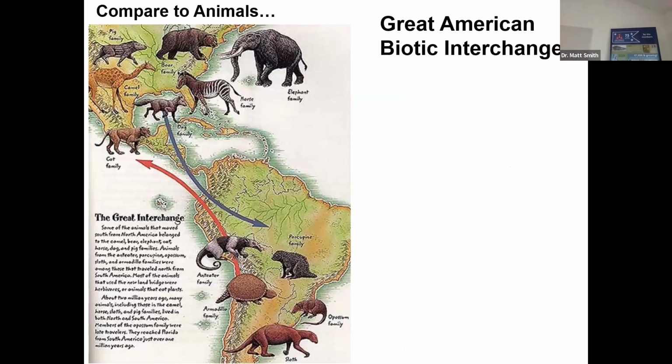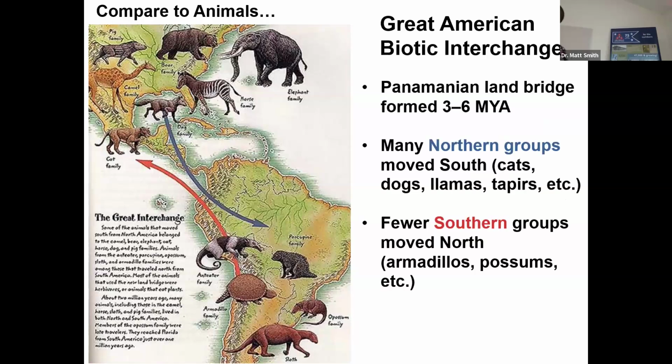And of course, that translates into biogeography. So for animals, they make it into kids' books because we know what the main patterns are. When my kids were little and we'd read books, trying to sneak some biology in there, you could find a book like this that tells you the main story of animal biogeography after the interchange between North and South America around 3 to 6 million years ago. The land bridge formed, northern groups were moving south, and southern groups were moving north, and we see the evidence of that today. Okay, so that's the story for animals. I realize it's not that simple, but that's an oversimplified version.